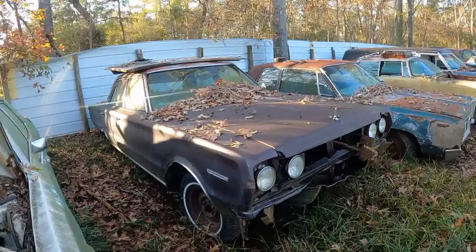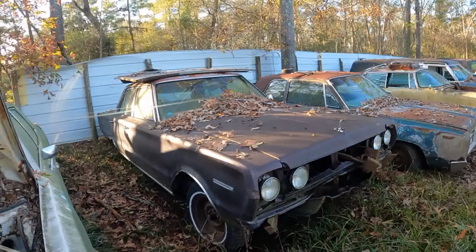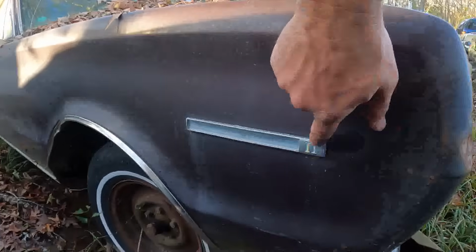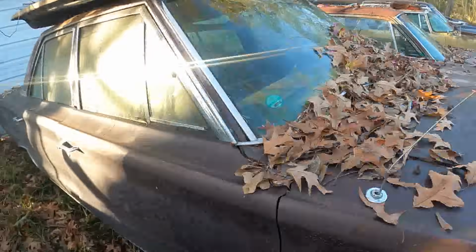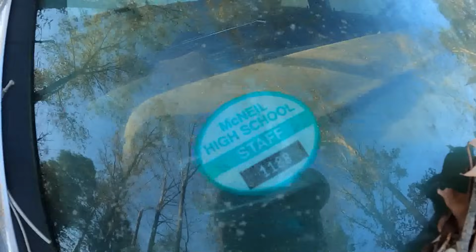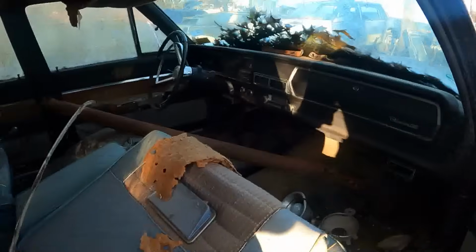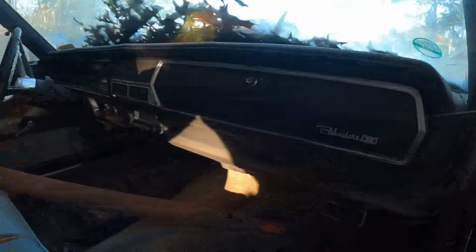Yeah, this was a Plymouth. Something Fury or something. So this is a B-body car. McNeil High School staff, that's cool. This one came from Dripping Springs. I think I arm wrestled Shawn out of this, and why, I don't know. Oh, it's a Belvedere too. Belvedere, here it is.